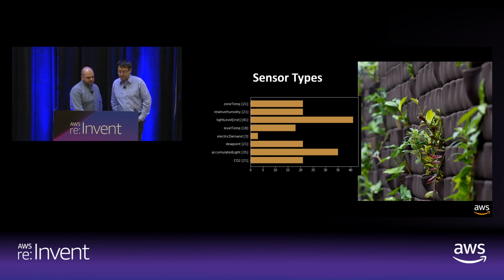So you notice temperature sensors, humidity sensors, light level sensors, electricity demand, dew point, accumulated light, and CO2. These are all different forms of sensing happening within the building. As you can imagine, if you're one of these horticulturalists, it's really difficult to stay on top of all of these signals to figure out what they mean. So typically, they just ignore them altogether, for this and for other reasons as well. I think the main thing is about the false positives.